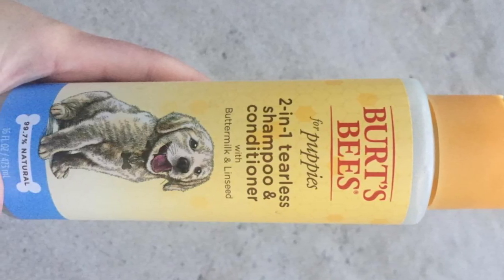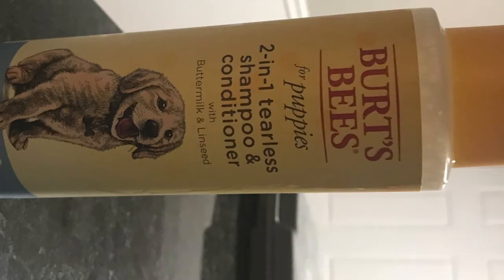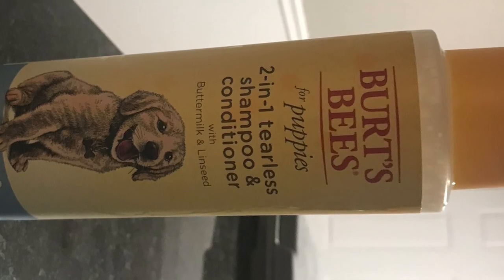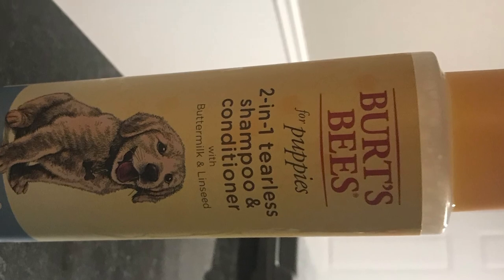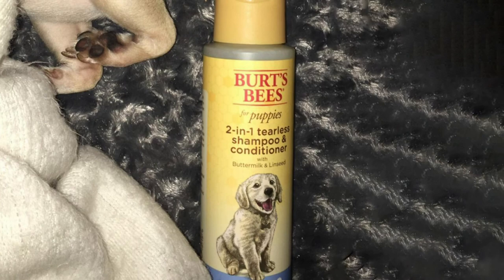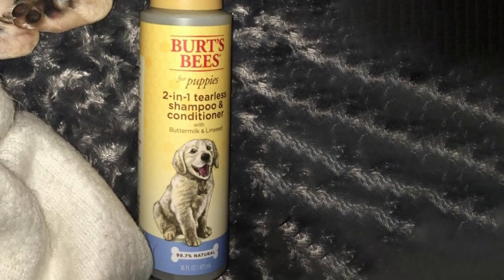Indeed, buttermilk and linseed are safe choices for the majority of pet parents whose dog is oversensitive to chemicals, perfumes, or additives. We also love how Burt's Bees explain their shampoo can't prevent an allergy, but provided your pet is not allergic to the ingredients, it will help to soothe it. It's also reassuring to know that these products are manufactured under cruelty-free guidelines in a US FDA-approved facility.